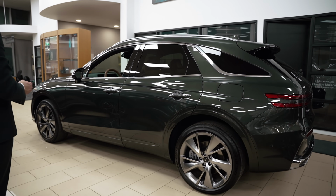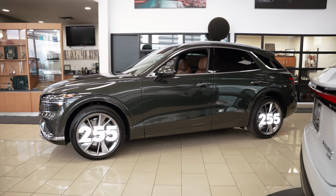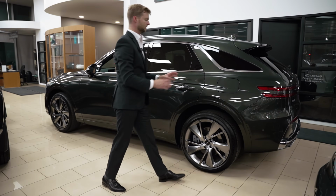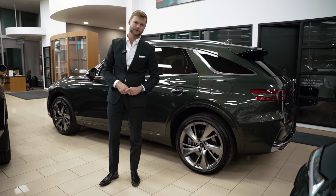I did check. They are a square setup, meaning the rears are 255s and the fronts are 255. So you can rotate tires. Again, when you get into some of the higher performance stuff, you can't do that. So the fact that the Genesis has that is a good sign. Let's compare it to the NX.